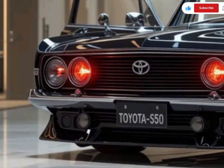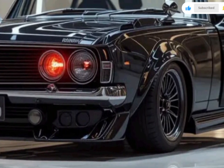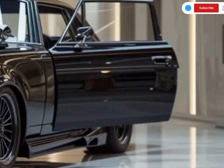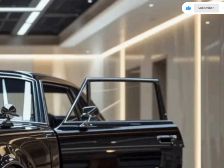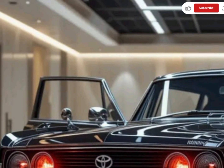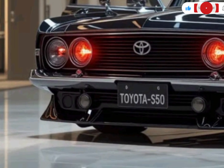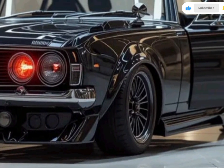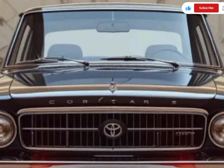The E70 series also marked Toyota's foray into diesel engines in the Corolla lineup. In February 1982, the 1.8-liter 1C diesel engine was introduced, offering improved fuel efficiency and catering to markets with a preference for diesel powertrains. This move underscored Toyota's commitment to meeting diverse consumer needs and adapting to varying fuel preferences across different regions.